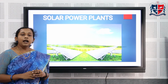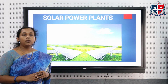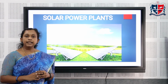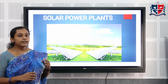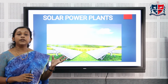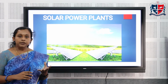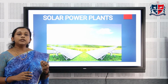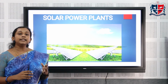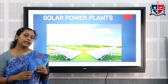Solar cells are made up of semiconductors. Commonly used semiconductors for manufacturing solar cells are silicon and germanium. So what happens is that when a solar cell is being illuminated, that is when photons fall on the solar cell, charge generation happens. The electron-hole pair generation happens and the electrons get separated from the holes, and these electrons are being extracted into an external circuit to produce electric current.